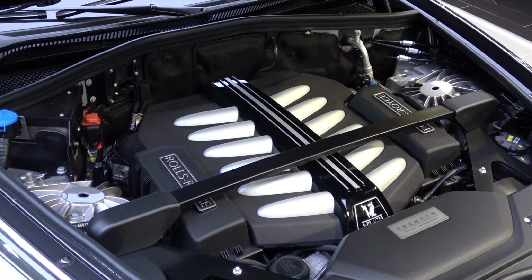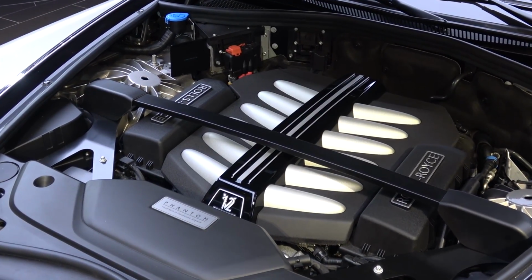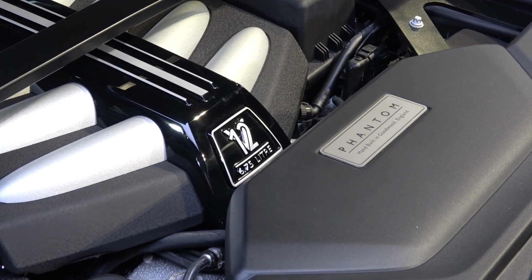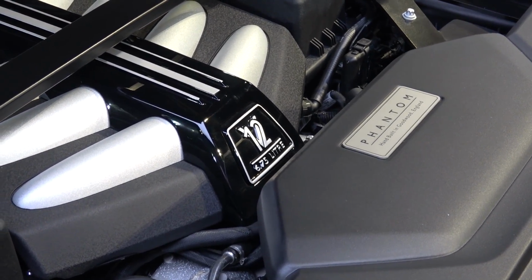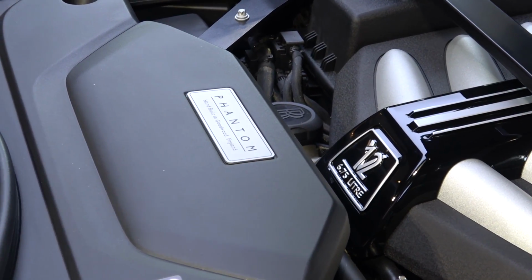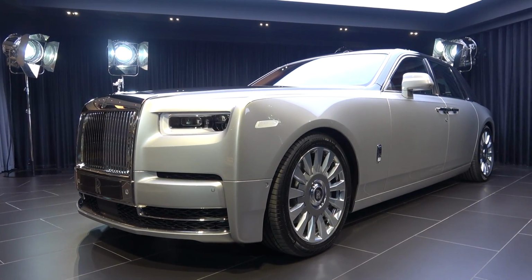This output produces a 0 to 62 mph or 100 km/h time of 5.1 seconds, down by over half a second, and a limited top speed of 155 mph, up by 6 mph over the previous model. This increased power may be more important than you may first think, as it provides an even greater level of effortlessness. This model has received aesthetic, technological and mechanical updates.